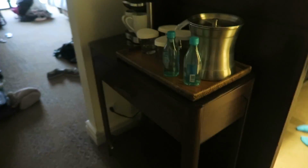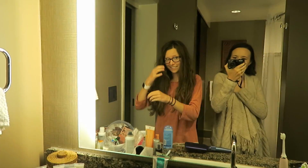So let me walk over here. Also ignore the mess on the floor. We've been traveling for a month, so things have gotten a little messy, but you come in here, and we're connected to my mom's room, so that's easy, and there's this little cute entryway with a coffee and tea maker. And then the bathroom's right here. And Hannah's in here getting ready. Say hi, Hannah. Hi.